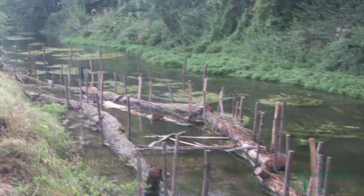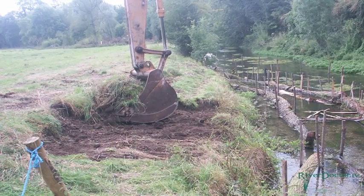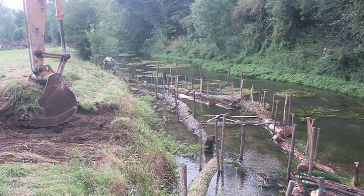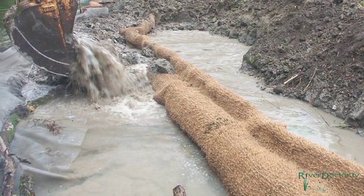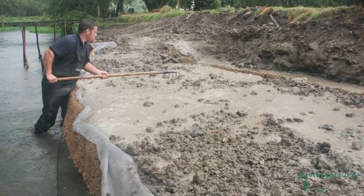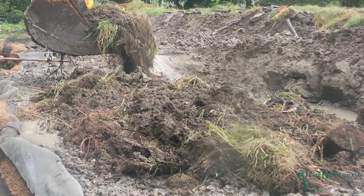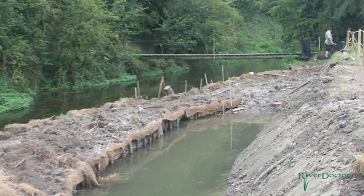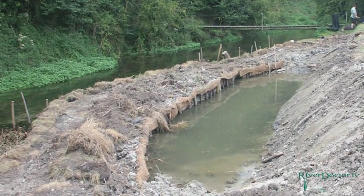The new sinuous bank line was staked out with willow logs prior to backfilling with spoil from post-war dredgings. Geotextiles were used to retain the saturated soil, which was then raked into a compact, low-level flood berm. Turfs from the original bank margins were used to vegetate the riparian zone, seen here with a newly formed pond to the rear.